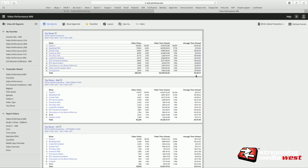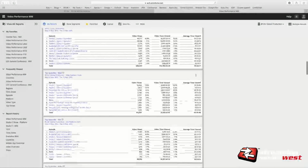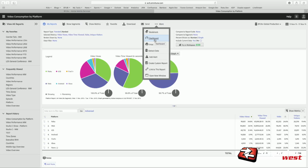If you'll come down here, you'll see that I've got all kinds of reportlets broken down, my top shows by platform. This is kind of interesting. So you'll see some report suite summaries here. If I want, I can drill down into any of these, and get more detail and start messing with which metrics I want. I can save it, if I want to add this to a different dashboard. It's very intuitive and user-friendly, and so our marketing department, our programming department, all can jump in here, and we basically build dashboards for them and let them have at the data.